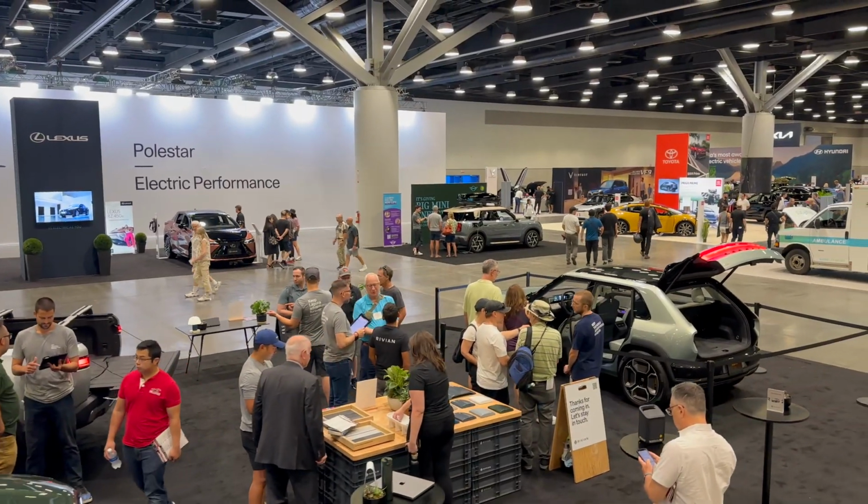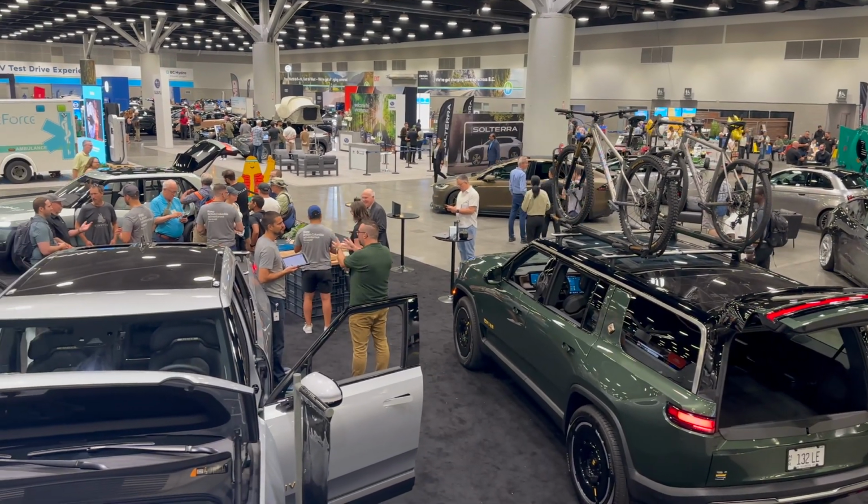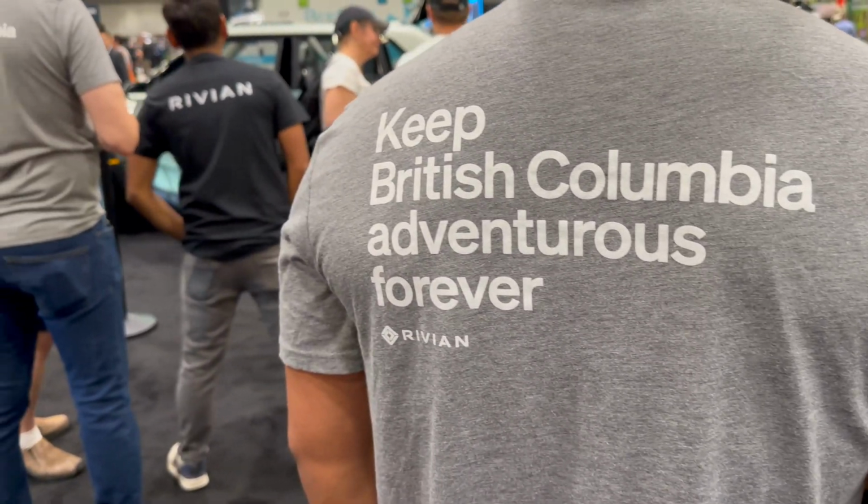Well, things are bustling here at Rivian. Got the beautiful redesigned R1S, and it is on full display here. We got the Rivian team, just a great turnout. And what's so cool is a lot of these guys remembered me from last year and some of my other videos, which was really cool. So shout out to the Rivian team here, both in Burnaby, in the retail store, and in Vancouver software development.